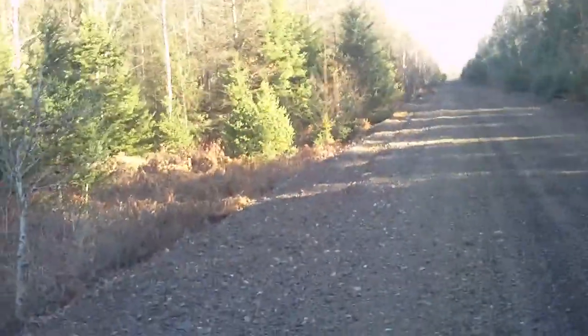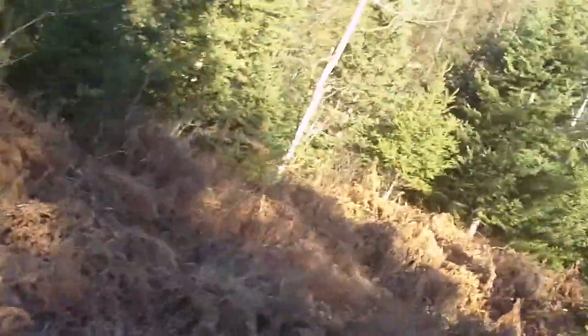Doing the hop. That was a long shot, so let's back us up and not get you dizzy at home. Oh, he needs another one apparently. Second bird of the day.